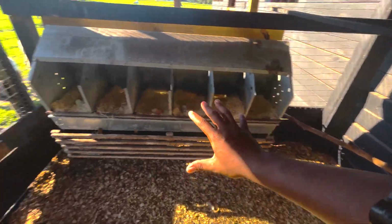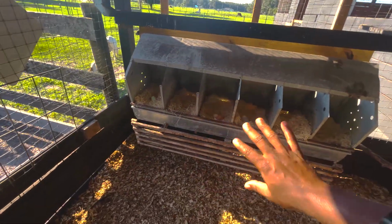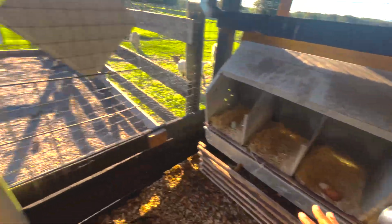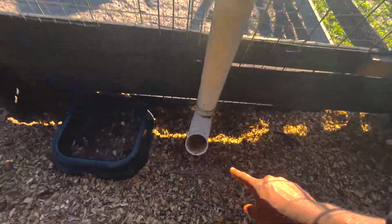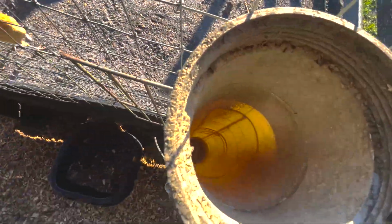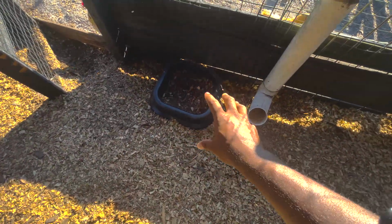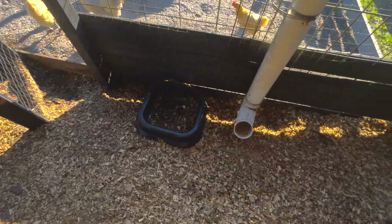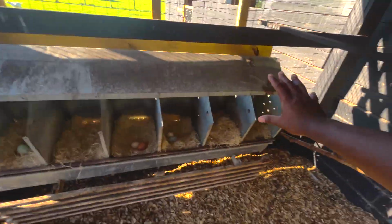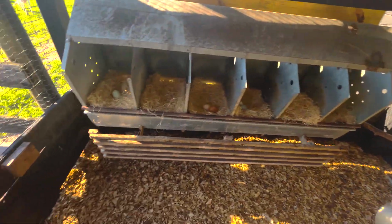We have some decoys in here in the coop to try to get them to lay inside a little bit more often, but just a quick tour. Once again, we have a lot of new people. Inside of here, we have a J feeder that we've built, and that's where their food comes out of. We fill it from the top. It's about halfway full right now. We have a water in here for them. Anytime we have a flock block, we clean that out and sit it in there. They love that. And this is the nesting box, a Facebook Marketplace find, and we love it.